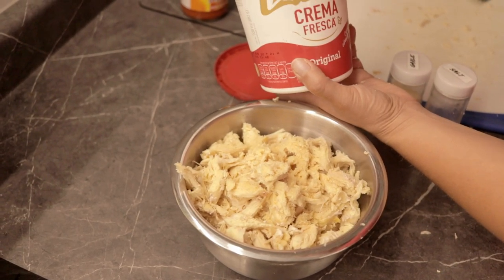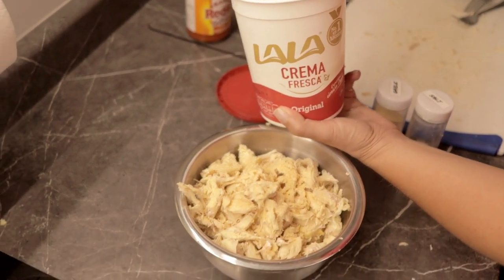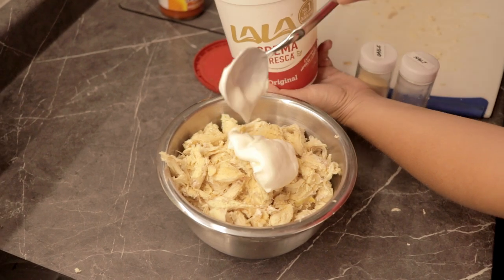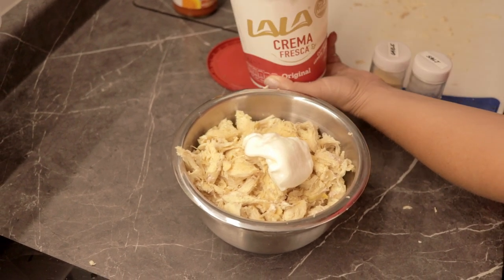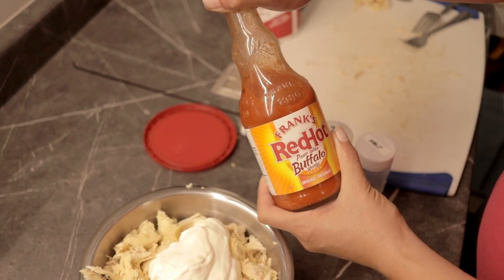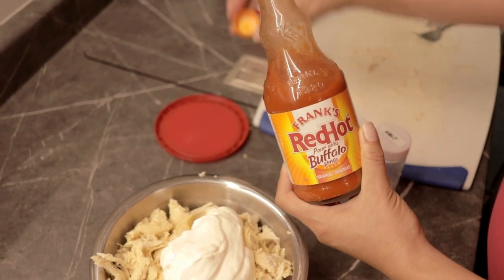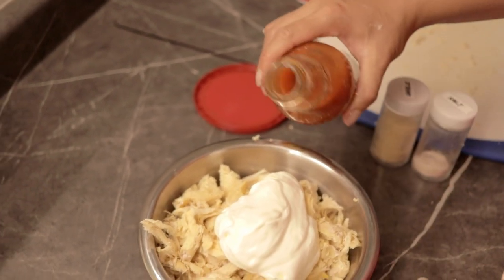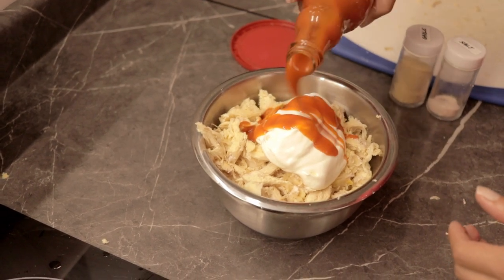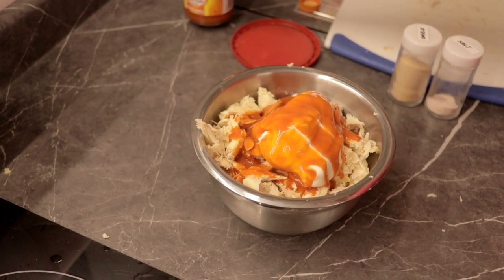Now we're going to add a few tablespoons of sour cream. If you have cream cheese, that also would work for this recipe. Next, we're going to add Frank's Red Hot Sauce, and this is really going to be as much as you like. That looks about good for me.